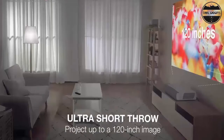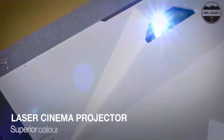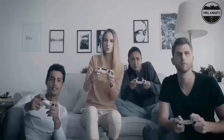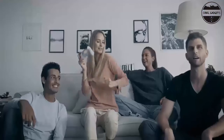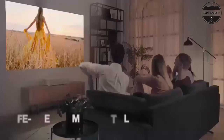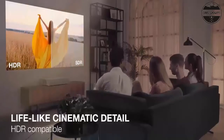Laser technology delivers outstanding brightness up to 30,000 hours of light source life that maintains stunning image quality throughout its lifespan. 3000 lumens of brightness enable lights on viewing in a variety of rooms, any time of day. Ultra short throw. The CinemaX P2 space-saving, ultra short throw design provides convenient placement for a huge screen experience image from only inches away. Easy image setup. Using Optoma's Smart Fit app, ensure easy place and play using your smartphone.